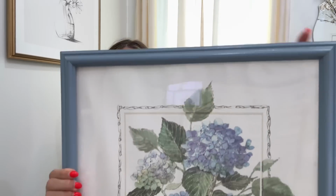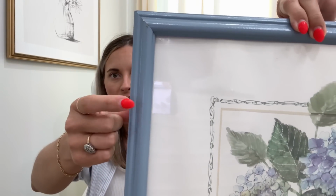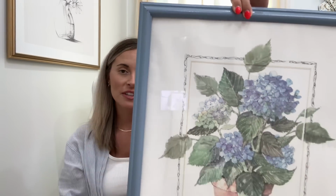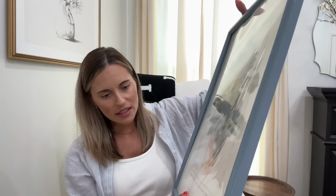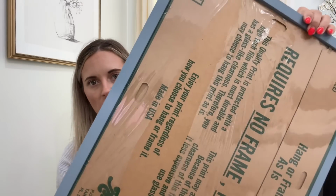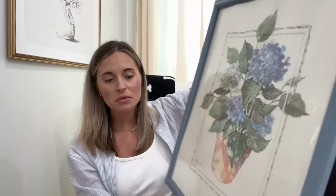I got this beautiful painting, and honestly I love this color blue, so it's not bad in the frame, but I thought it could be better. And this was $6.99. I'm not real sure, like here's the back of it. I'm not sure if somebody painted this, or I'm not really sure what this is. Like I don't know if it's watercolor. We're going to take it apart and see. It could just be on a poster board. But anyway, I grabbed this because I thought it was stunning.